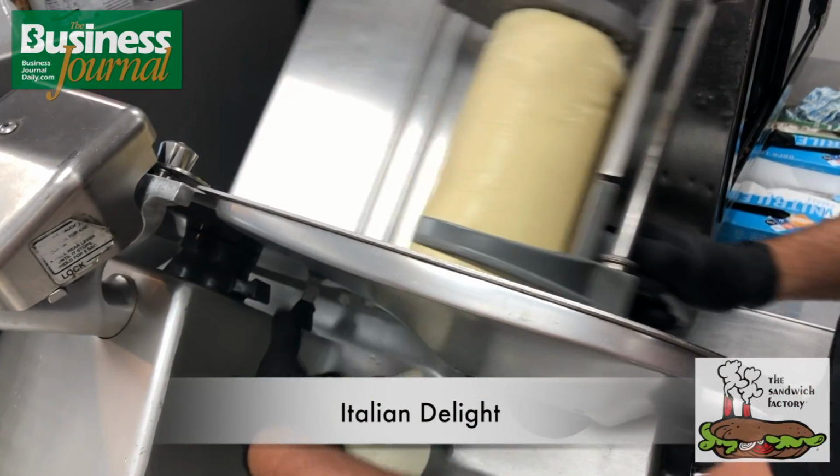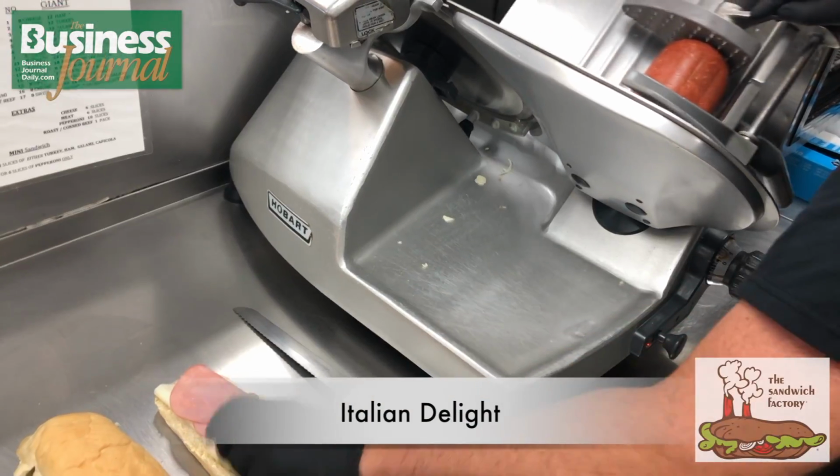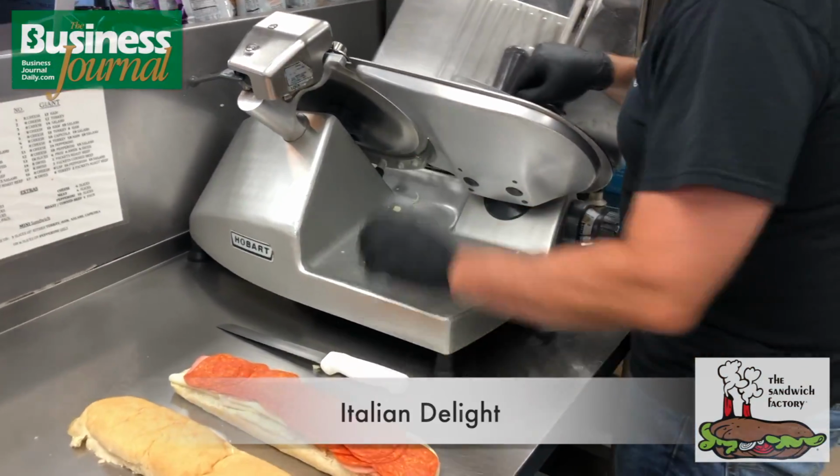The third sandwich was the Italian delight. So it had capicola, salami, pepperoni, provolone cheese.